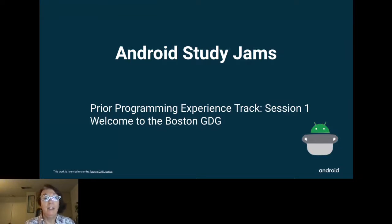Everybody should have some programming experience, and I'm hoping that you all have Android Studio installed. If you are somewhat experienced, then I want to mention that Nav and his team in Montreal are doing an advanced study jam. They're starting on Wednesday, and you can find them on the GDG communities site. Look them up and RSVP.